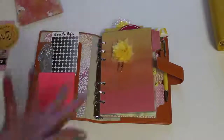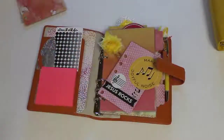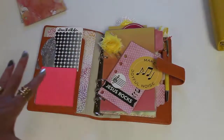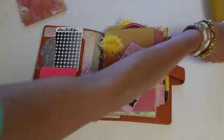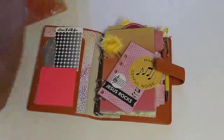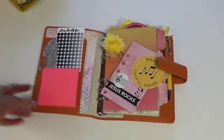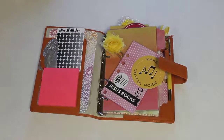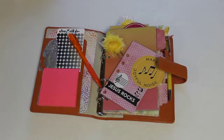I am ready to try this. I leave town tomorrow for just a bit. I mean, it's just a day and back trip, but I'm taking this with me. I will utilize it on the trip, and I will utilize it to mark appointments in, because we're doing some family things, and I know we'll have other appointments from that. So that is my new smaller Franklin Covey, and I'm so excited to have a smaller one, and I'm so excited to put it to use.